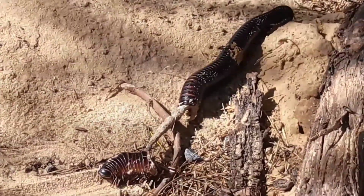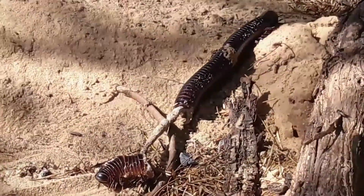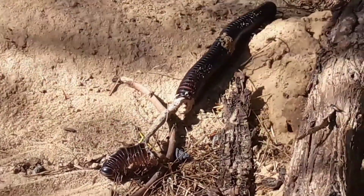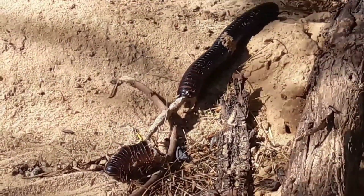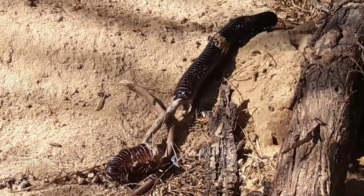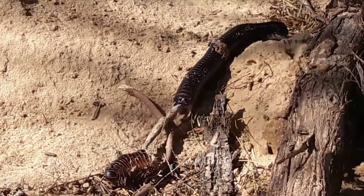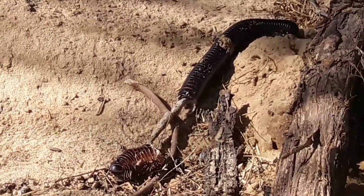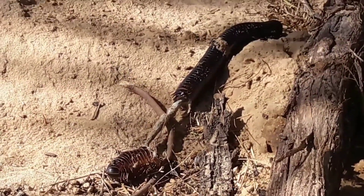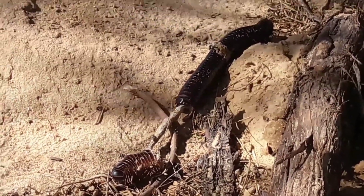Looks like he's found a hole there. So he was trying to go around this tree stump, but I think he's found a hole there. I can see a hole there, and he is going towards it. Looks like he's going to go under. Amazing. That little piece at the back there looks like it's going to get stuck. Flies all over the place.